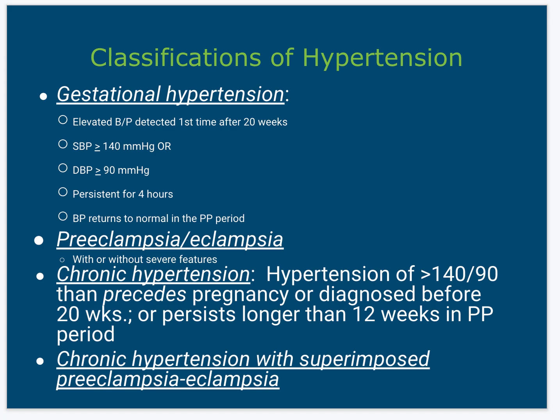We classify these hypertensions. I talked about those 4 different ways. So we see gestational hypertension, and that is when we see an elevated blood pressure for the first time after 20 weeks. Usually the systolic is greater than or equal to 140 with a diastolic greater than or equal to 90, and that persists for more than 4 hours but returns to normal in the postpartum period. The second classification is preeclampsia or eclampsia, and that may be with or without severe features, and we'll get into how to determine which is which a little bit more here.